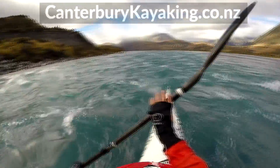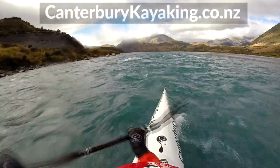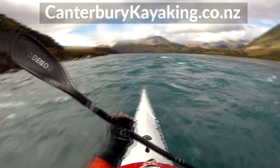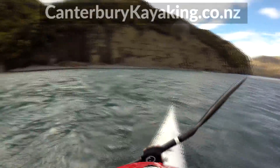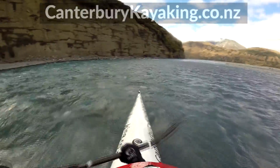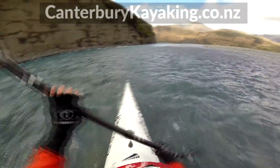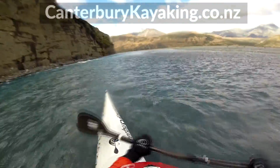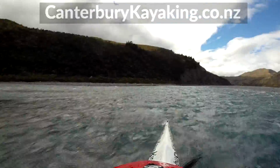The boulder gardens is where you'll be having a good time though. First one's pretty mellow, as you've seen. This next little spot, sometimes there's things going on here this year. It's a right hand bend and you just stay on the inside. There's plenty of water to just hang on the inside and avoid the boulders.